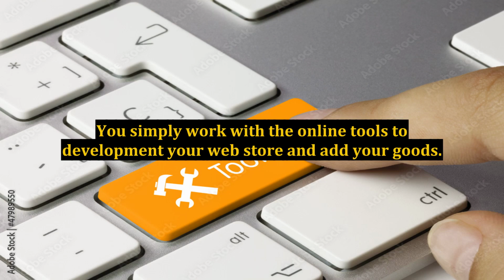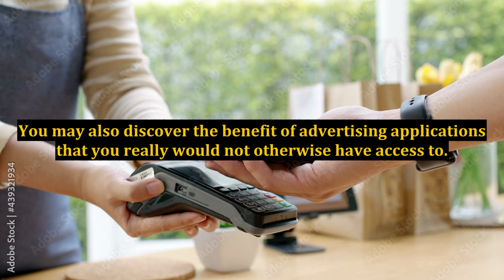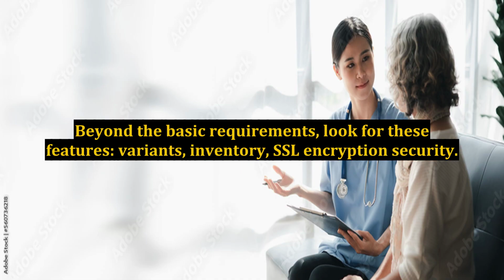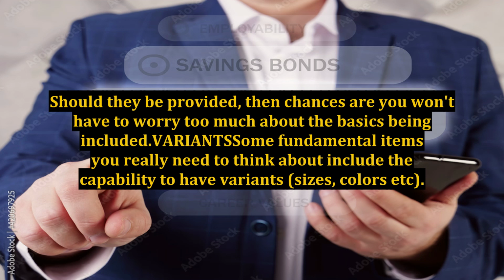You simply work with the online tools to develop your web store and add your goods. You may also discover the benefit of advertising applications that you really would not otherwise have access to. So bottom line, select a web-based pre-built shopping cart application. Beyond the basic requirements, look for these features: variants, inventory, SSL encryption, security. Should they be provided, then chances are you won't have to worry too much about the basics being included.